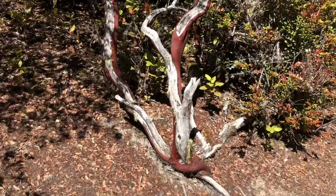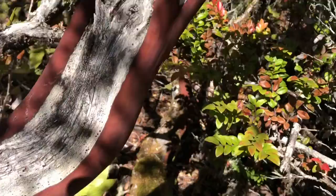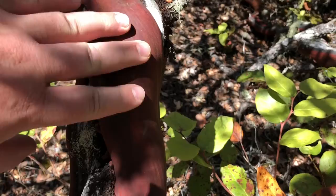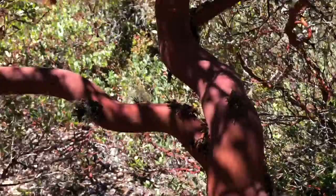I'm not sure what kind of tree this is, but it is beautiful. Look at that, how it grows. With that red exterior and this white interior. That's just amazing. Beautiful.